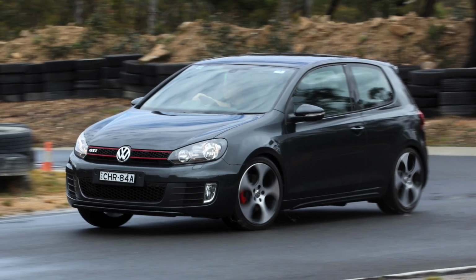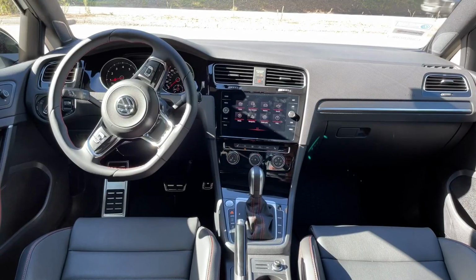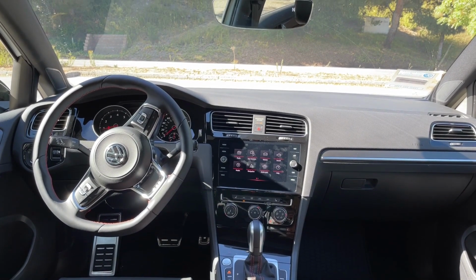I actually used to have a GTI. It was my very first car, and it wasn't a Mark 7.5 or even a Mark 7, it was a Mark 6. And in that car, the only sort of driving mode or sport mode you had was by pulling the transmission into sport mode, where it has more aggressive shift points and holds gears longer. The same thing is still true of this DSG, the same DSG effectively. That was a 6-speed, this is a 7.